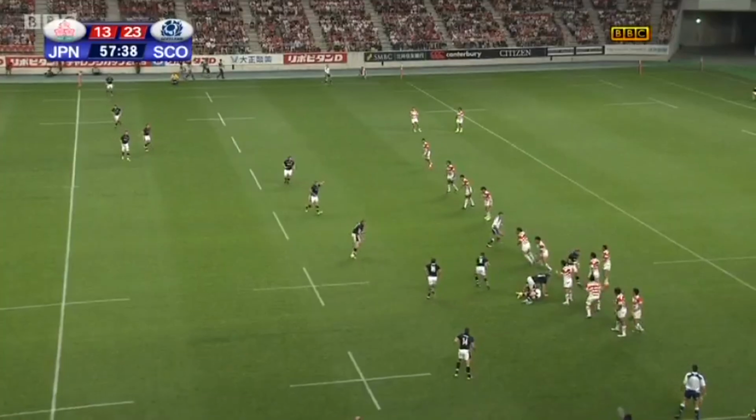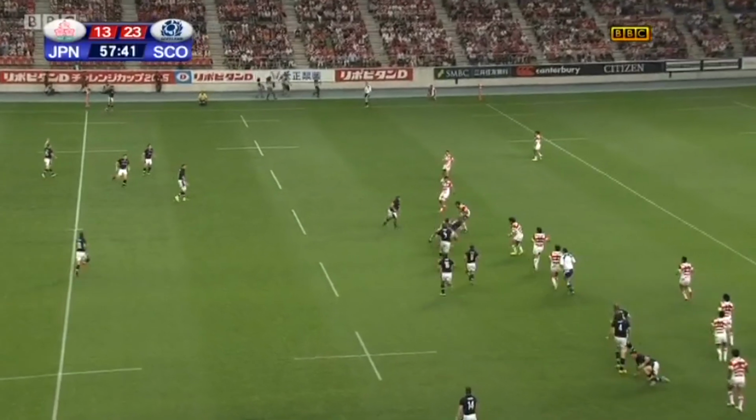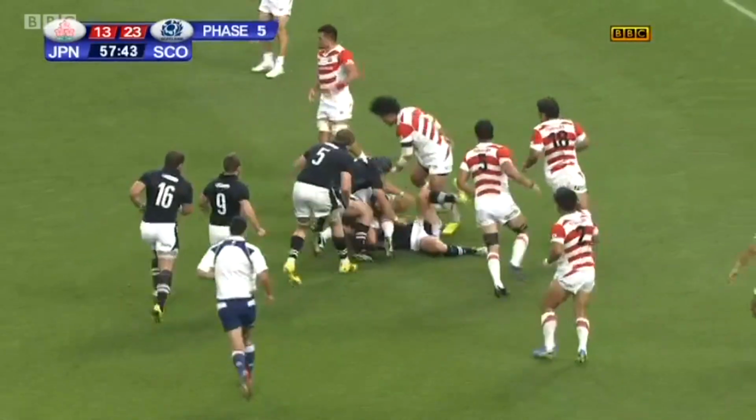Rocked by Gray. Sutherland. Sutherland throws the dummy in front of the posts.